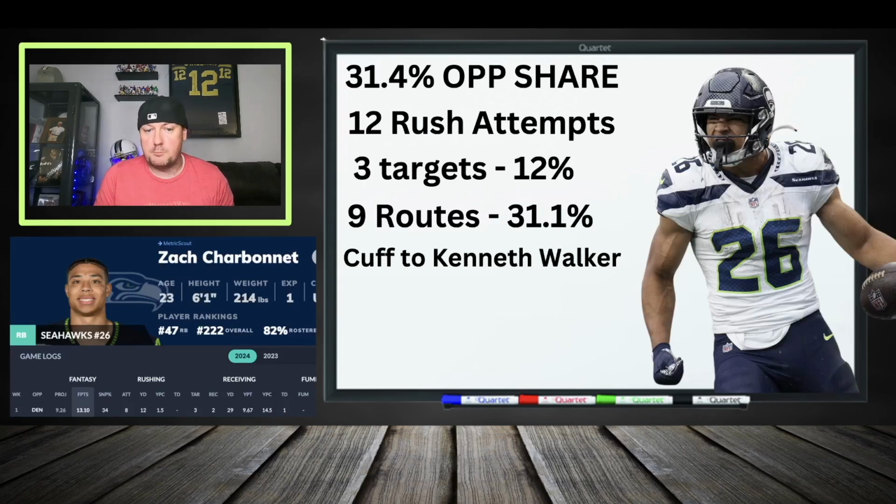Charbonnet, a 31.4% opportunity share, so he is getting workload. It was a weird game script. They were up on the Broncos. 12 rush attempts, 3 targets. The game script matters here, so if this is a game script you're looking at where Seattle's going to be up, he's going to get workload. It's the cuff to Kenneth Walker. He's not going to ever usurp Kenneth Walker.